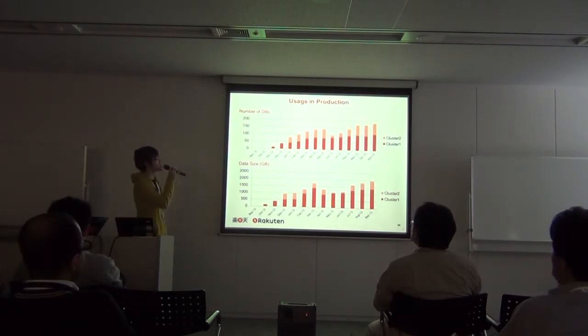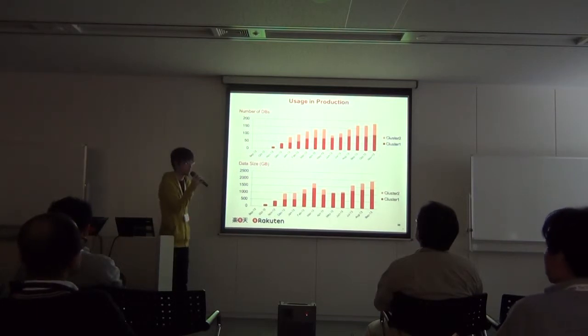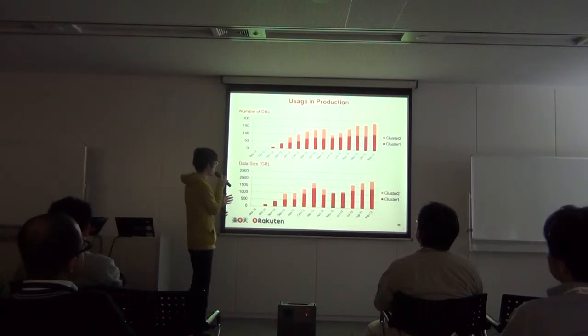This graph shows usage in production. Now, over 150 databases are running in two clusters, and database size is about 2 terabytes in two clusters.